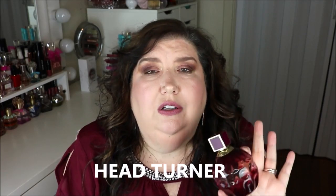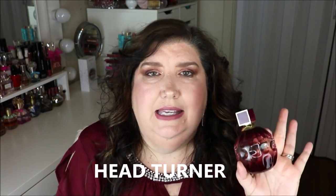But if you do end up sitting next to someone, I think this is very inoffensive. It's not going to give them a headache or anything like that. I would say lightly spray it though, because it does pack a punch. So you don't need to use a whole lot of this perfume, and it just will last you all through the night. I think it's very bewitching. I really, really like this perfume. I can't say enough about it.